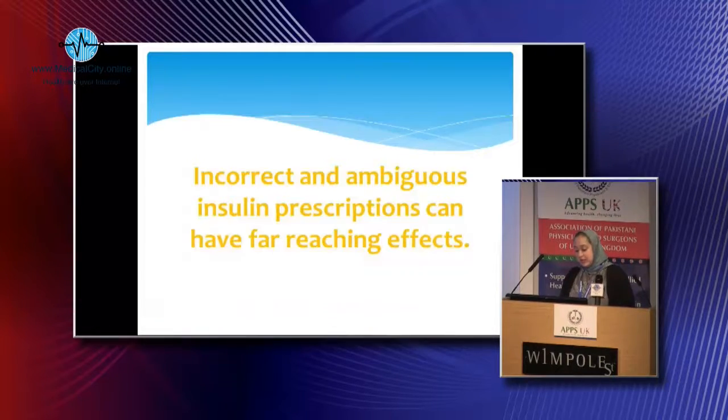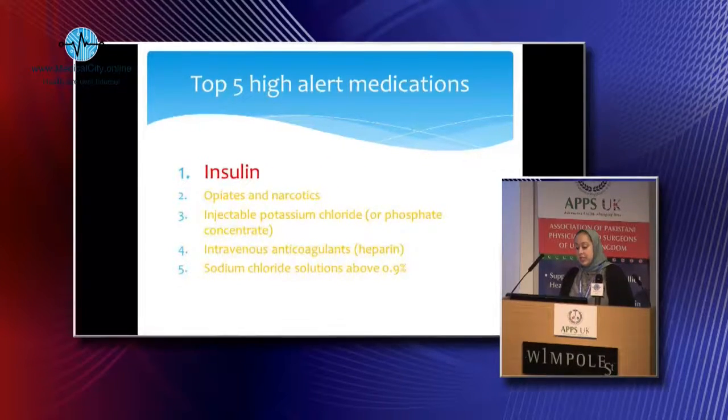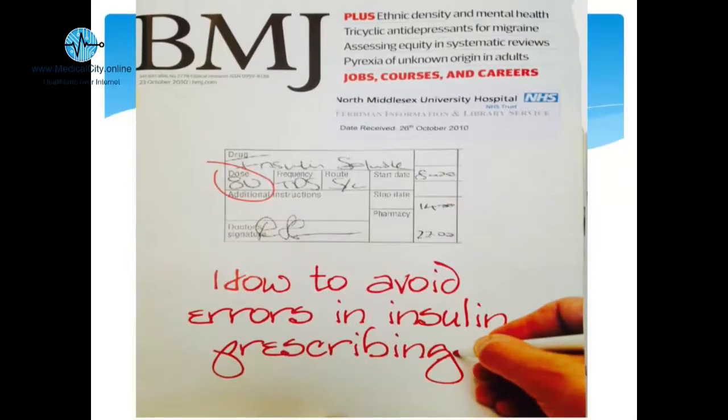And as I'm sure, I don't need to tell my esteemed colleagues, incorrect and ambiguous insulin prescriptions can have very far-reaching effects. So insulin is included as one of the top 5 high-alert medications, along with opiates, injectable potassium chloride, intravenous heparin, and more concentrated sodium chloride solutions. So I'd commend this paper to all of you.